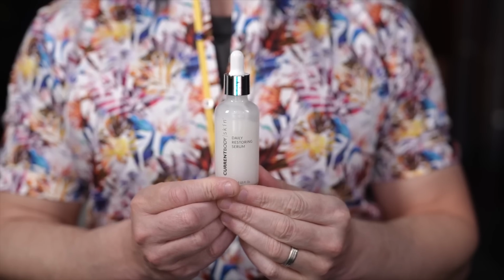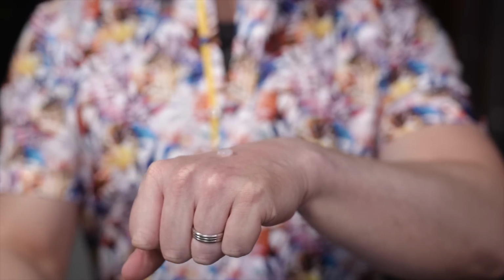And you also have CurrentBody Skin Daily Restoring Serum. Now this tackles uneven skin tone, uneven texture, has niacinamide, which of course reduces the appearance of large pores. It's just a powerhouse. Caffeine infused to plump and energize the skin as well. And you just get a clearer, more beautiful complexion with less breakouts. And it's suitable for all skin types. You can use it twice daily and it works amazing under makeup.